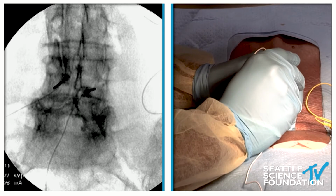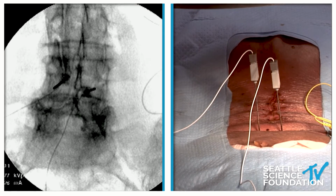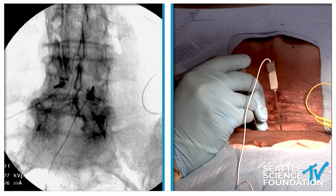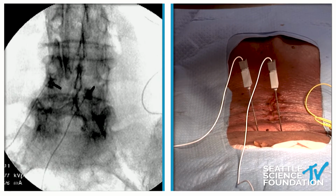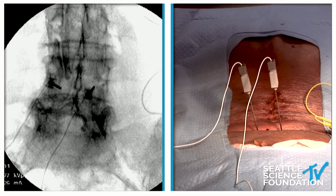Again, I'm safe. I'm on lamina. I can feel that very strongly. I'm going to take the left needle, move that more medial. And so some of you might be asking, well, wait a second. We saw the lumbar neurotomy approach. The medial branch is on the junction of the transverse process and SAP. Why don't we just stimulate there? Why don't we put this lead right there?